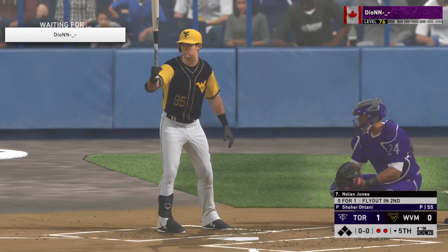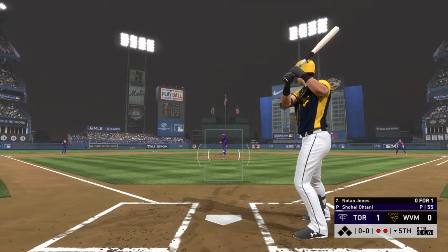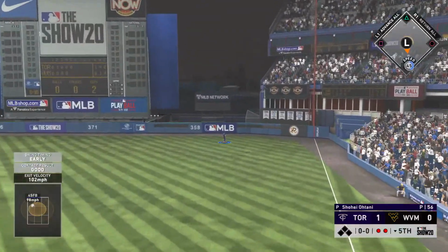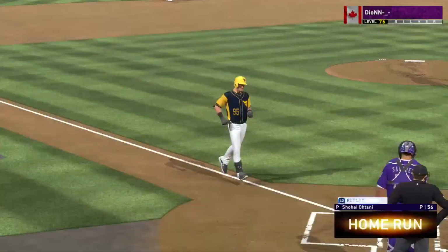Stepping into the box, Nolan Jones. So far, 0 for 1 with a flyout. Almost, Matty. Almost went deep his last AB. Certainly just swung on and crushed. Everyone just stands there and watches it fly.